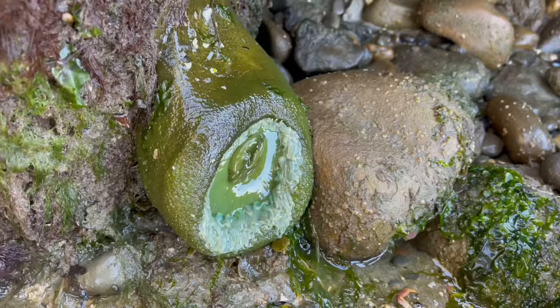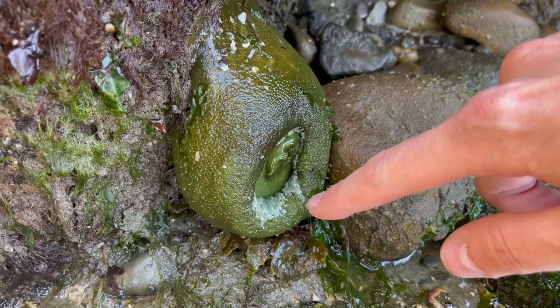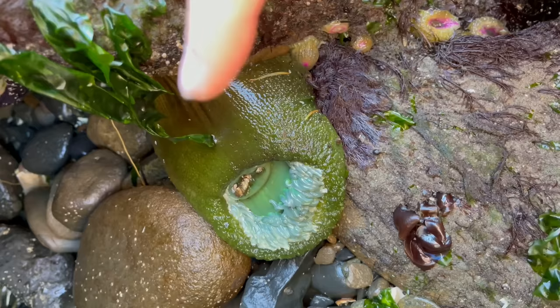Alright, now I want to show you an animal that's super creepy, but super interesting. This is the green sea anemone. These slimy-looking animals are closely related to jellyfish. They even catch food in a similar way. Their little tentacles are covered in nematocysts.